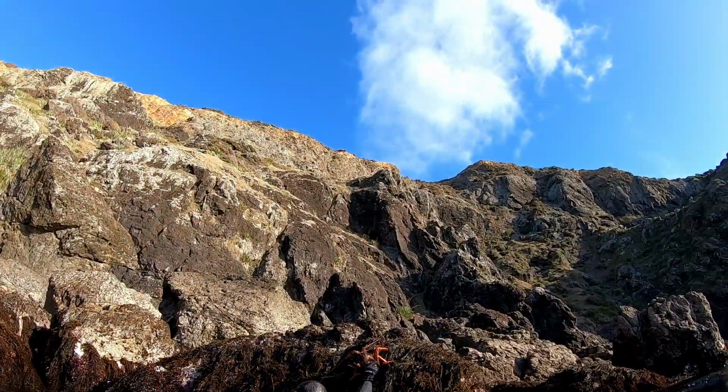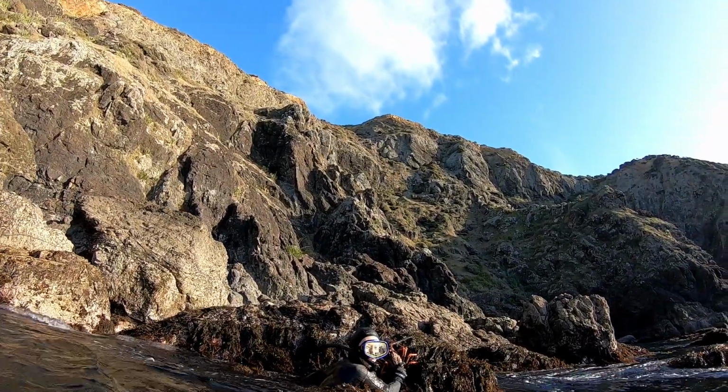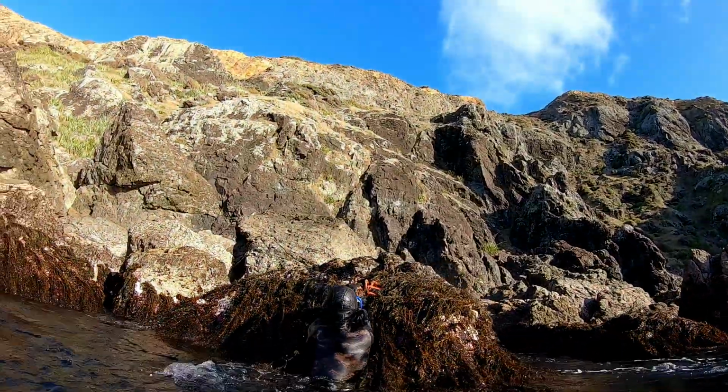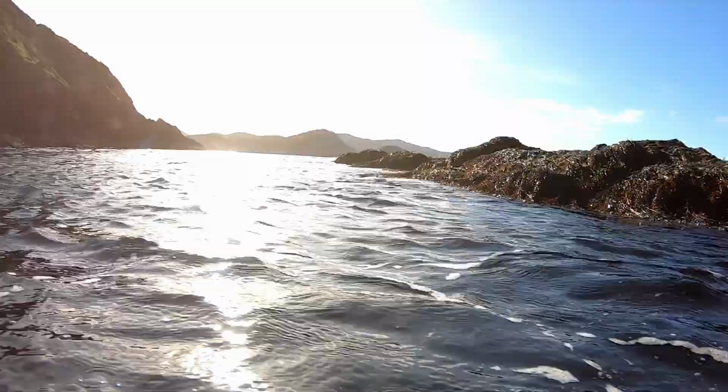He couldn't really hold on to it properly because his hands were quite small for the head, so he had to push it against the rock. So yeah, straight away I went to grab the catch bag so he could chuck him in there straight away.